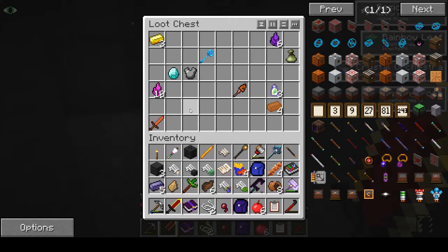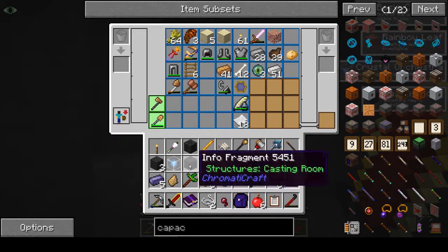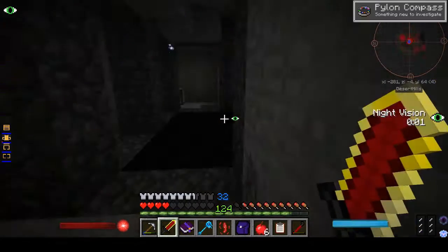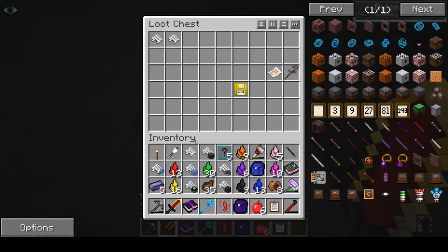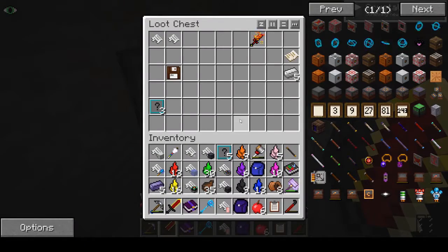Alright, the casting room note I needed. That is really good news. Oh, the pylon compass. I need that. Well, it looks like this is going to be a short trip out, because I am going to have to go back just so I can comprehend all this stuff that I've got.